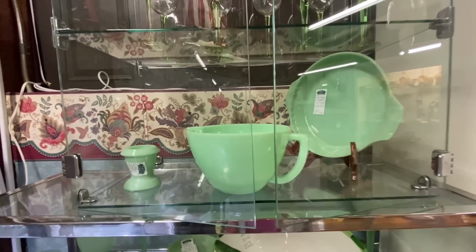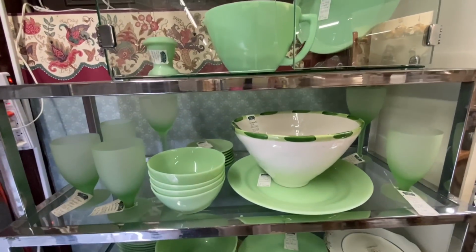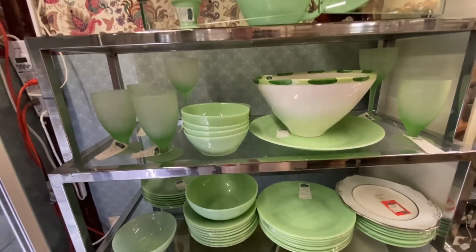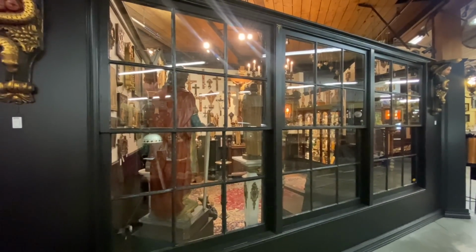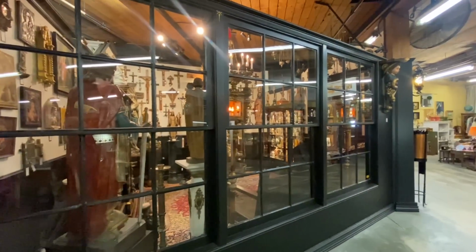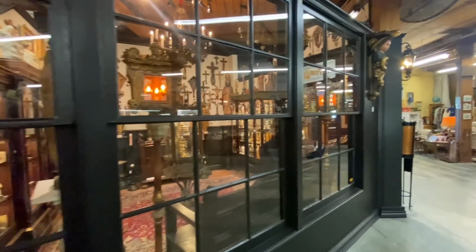I've always loved the jadeite. Beautiful dishes. Now this is a beautiful wall. It makes you want to go in. I wonder what's in there.